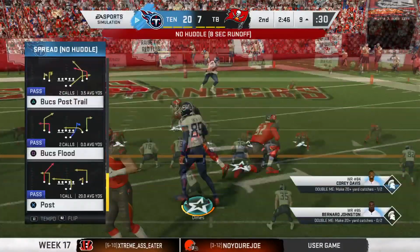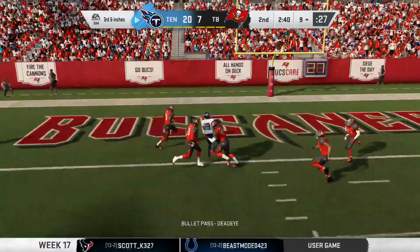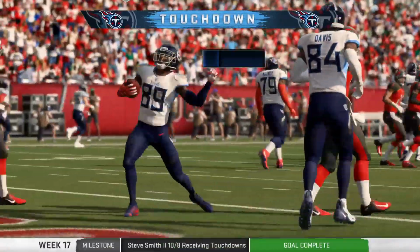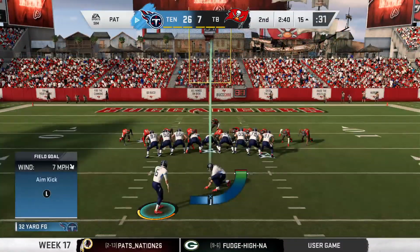And now they're inside the 10 as he's brought down at the 9. They'll wind up getting 10 back as that sets him up for... And into the end zone for a Tennessee touchdown. A 9-yard touchdown grab. And the Titans are able to extend their lead.